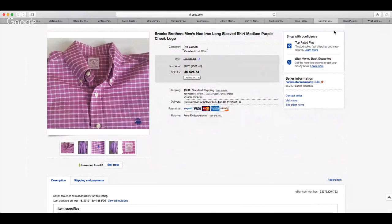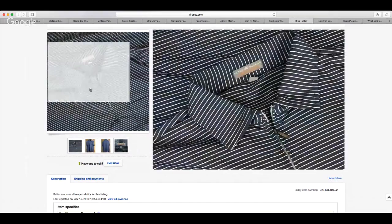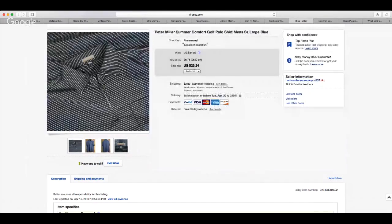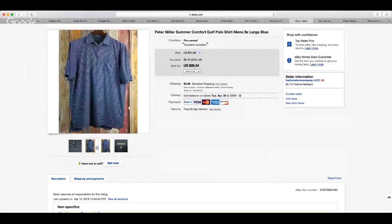And we've had that listed for a while. The khaki shorts we've had listed for a little while too, probably in the neighborhood of like 4 to 6 months on those. This is a Peter Millar summer comfort shirt. This is a golf polo, that dry fit summer comfort line. These sell really well for me.